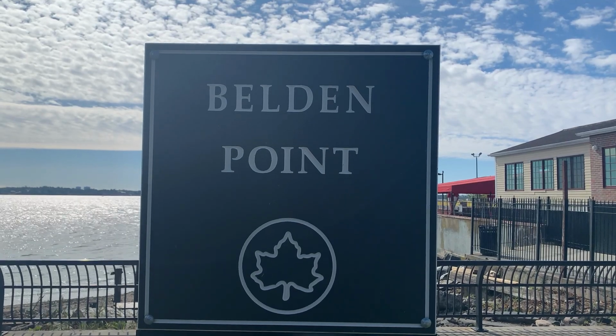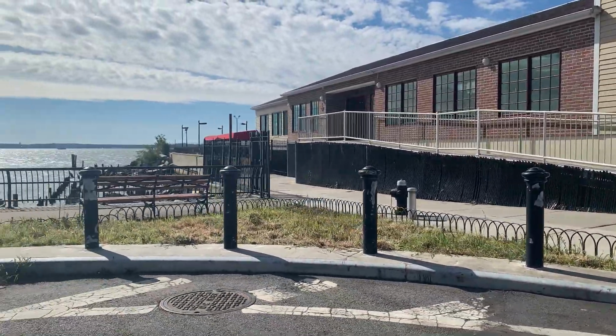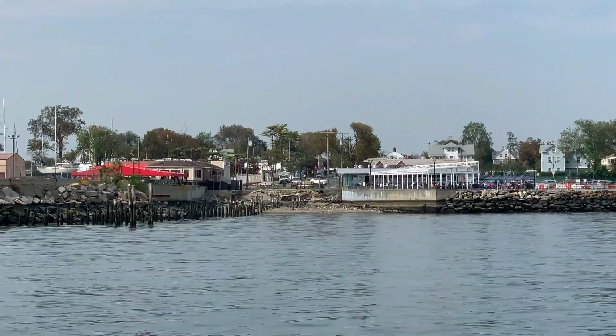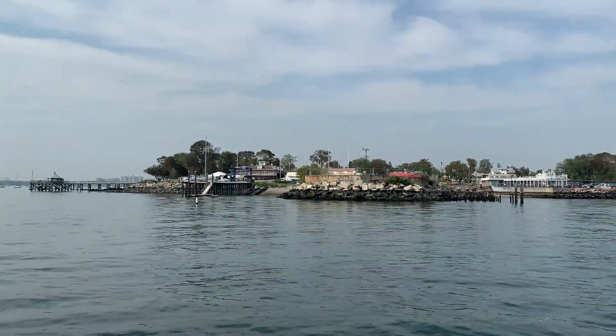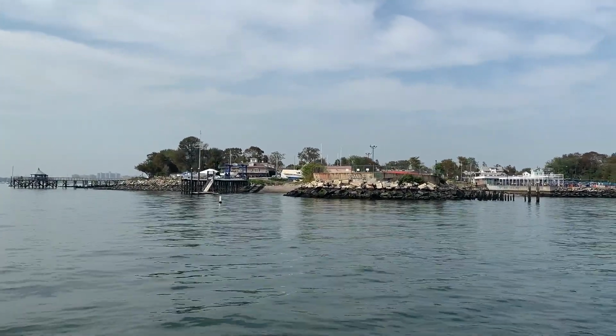Besides Bridge Park on the north side, Belden Point is the only other place where you can see the water from the main road, City Island Avenue. And when you reach it, you have to turn around. And from the water, this is one of the only places where you can see City Island Avenue too. Belden Point is named for William Belden, who ran a resort and amusement park there in the 1890s.